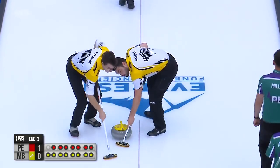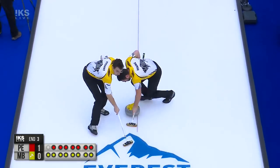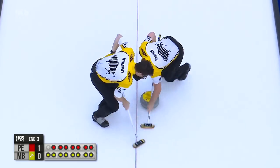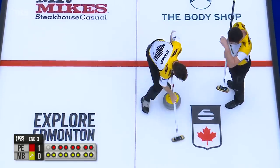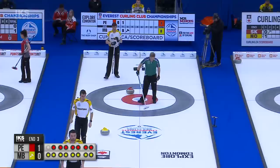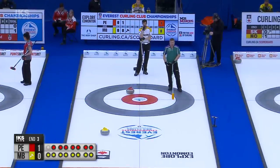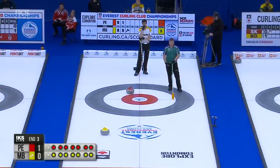I like it, Jen. We've seen a corner guard here. Yeah, we saw our first rock slip into the rings, which is not a bad miss. And Manitoba is going to put up the corner guard, try to find a way to score their 2 points. Really good sweeping from Manitoba. Great form. 12 feet less. So we're seeing a guard from Prince Edward Island. Sometimes when the rock slips behind the tee line, you may not see the guard.